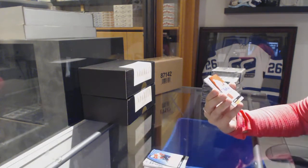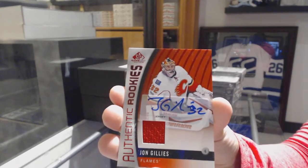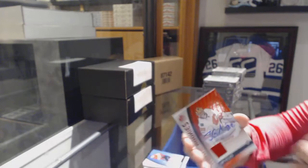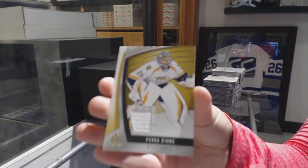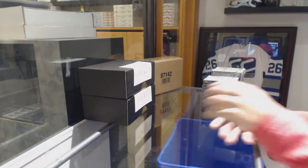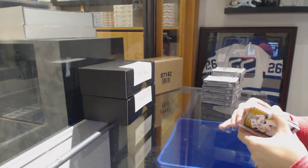We've got an authentic rookies jersey auto for the Flames, John Gillies. And a base jersey for the Predators, Pekka Rinne. It was just the regular authentic rookies blue auto, but it's signed in gold ink. Is it silver? It's silver ink. Wow, I have horrible eyes.